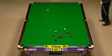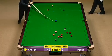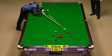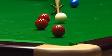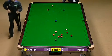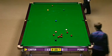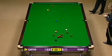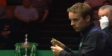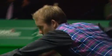43. His pot success rate has gone up 6% to 90, and Joe Perry sitting at 89, so they really have improved. And Ali's had a century break. 44. He's had a 56, a 64, a 51, well, two 51s, and Joe Perry's had a 127. And a 57. There's been a 50 break in every frame except one this afternoon.